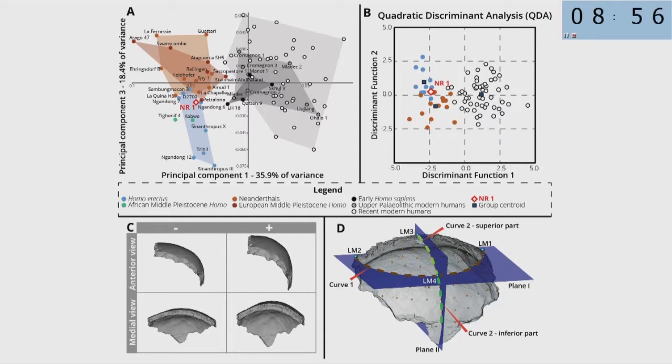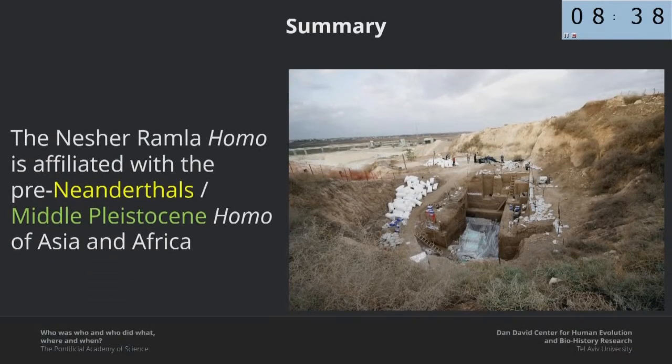quite important. Now, if you look at the quadratic discriminant analysis on your right side, you see the same thing again. It's outside the range of modern humans, and it is somewhere on the border between Neanderthals and Homo erectus, which is quite peculiar. So in summary, we all agree that it is not Neanderthal, it is not a modern human, it is probably some kind of a pre-Neanderthal or late Homo heidelbergensis, let's call them late Middle Pleistocene Homo.